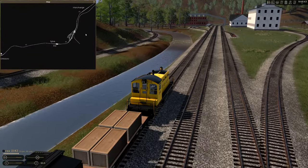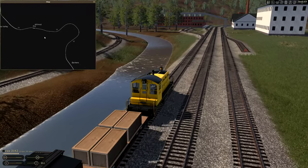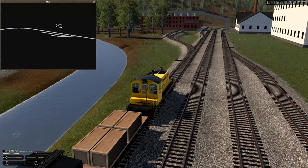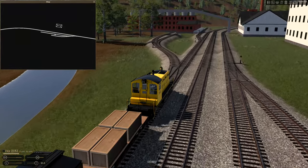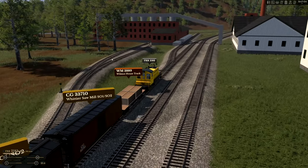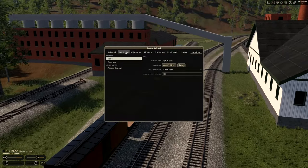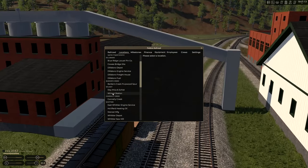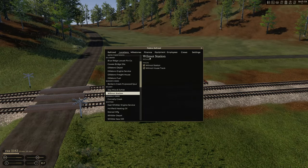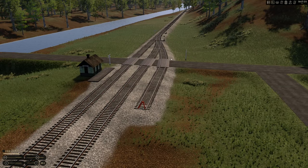But anywho, our first stop is at Wilmot? Just up there, a few miles down the road, just before Thomas Valley. And you can see we have the facing point switches. We need to deliver to one of those. I'm assuming, because it says, yeah, Wilmot House Track. So, wherever that is. Actually, let's just go take a look. So, locations. Wilmot Station, House Track. So, if I click this. Doink. Yeah, it's that little, the littlest track. So we need to deliver that first car right there.